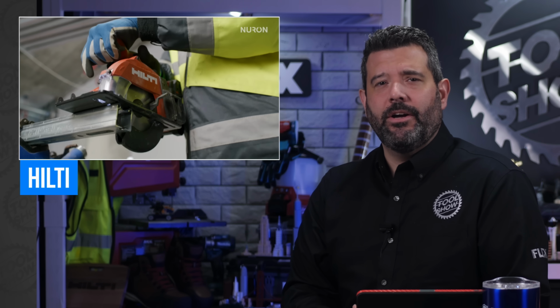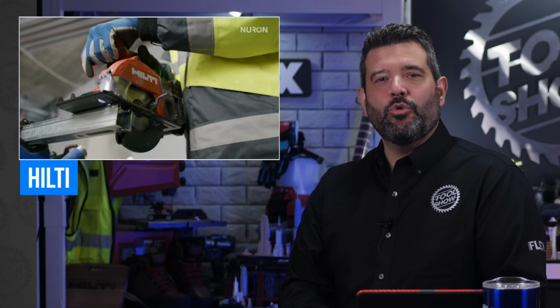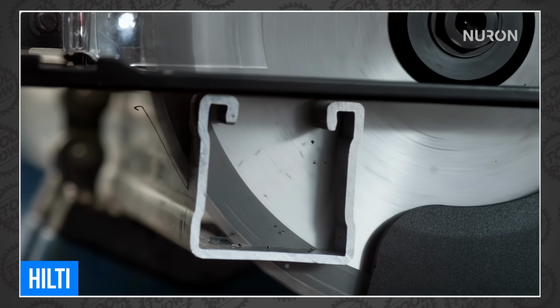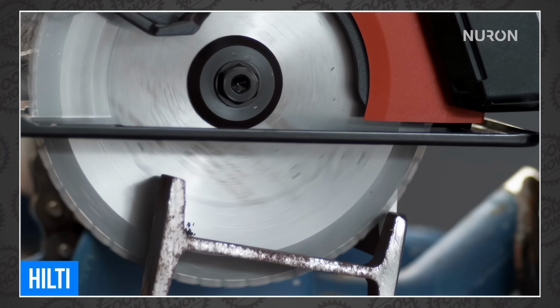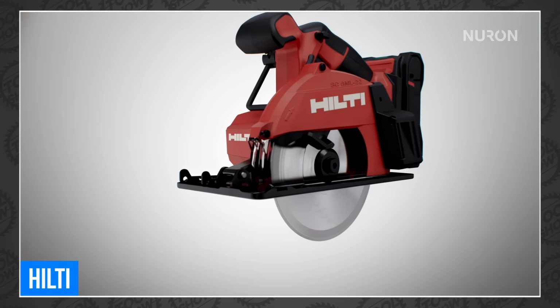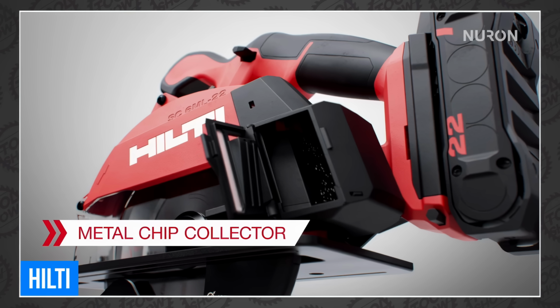Hilti didn't announce any new tools this week, but like a lot of other manufacturers, they did publish a hype video for one of their recent Neuron editions. That's the SC6ML 22 6.5 inch metal circular saw. So what, you say? Well, we can't stop watching it because, boys, this video slaps. First of all, several perfectly timed beat drops and some sick transitions to renders. We're not going to play the whole thing here, but if you're bored after this video, I think you'll enjoy it.